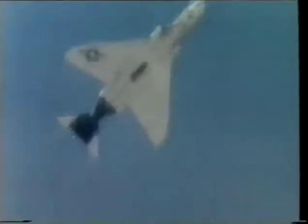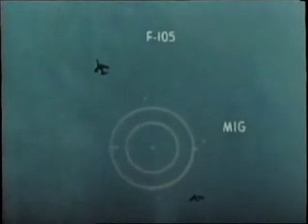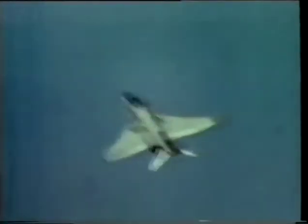F-4s accounted for nearly 150 kills against North Vietnamese fighters. Air Force F-105 Thunder Chiefs and Navy F-8 Crusaders were the next top MiG scorers. But the Americans didn't have it all their own way. Vietnamese MiGs shot down 79 US aircraft. In total, US pilots shot down 250 North Vietnamese aircraft in air combat.